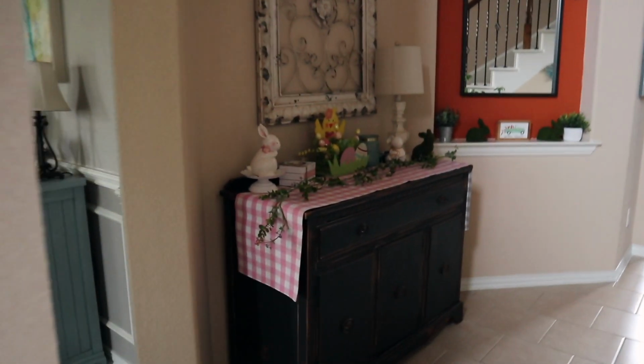I did forget I have one more area to show you. I decorate my guest bathroom with just a few things. So I'm going to take you over to my guest bathroom and show you what I have in there. For some reason the lighting was really awful, but there is a white towel and it says Happy Easter.